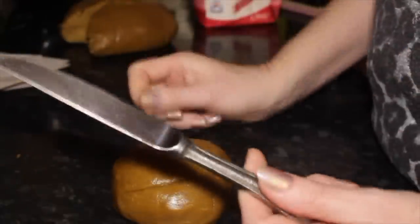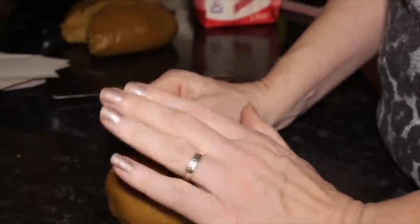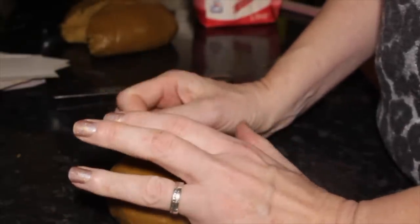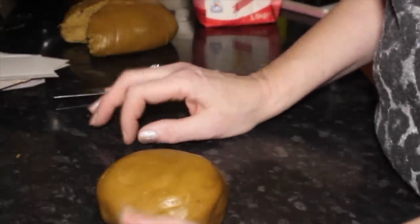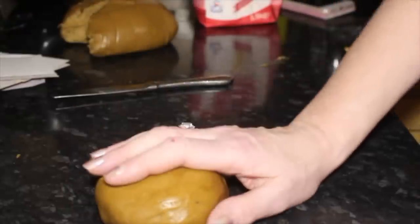You're going to need a fairly blunt knife to cut out any windows, anything like that. I have done it before, but I tend to find that cutting windows does mean that when the gingerbread is baked, it can be a little bit more fragile. So you don't have to do that. You can obviously pipe windows on with the icing. So I'm not going to do that today.